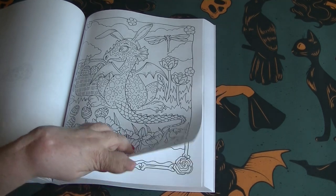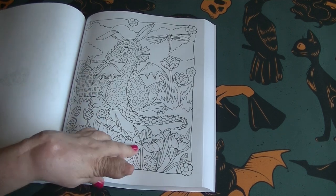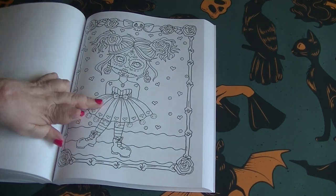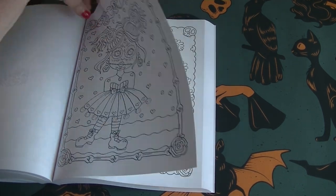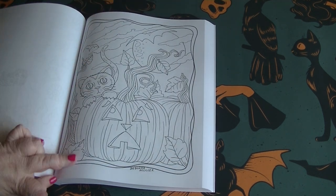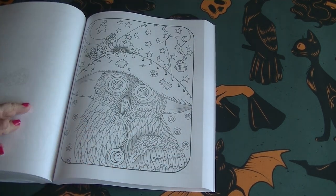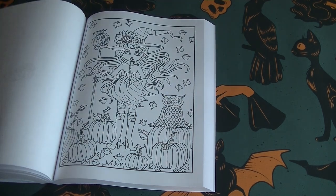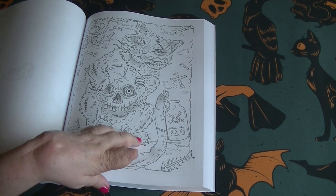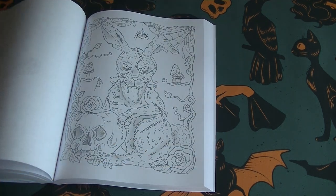Grayscale dragon. A dragon with Easter eggs. Interesting. Oh, it's got bunny ears too. How fun. Well, there we go. Day of the Dead. More fall pumpkins. That's a nice one. I think I have this one printed off. I know I have that one printed off.